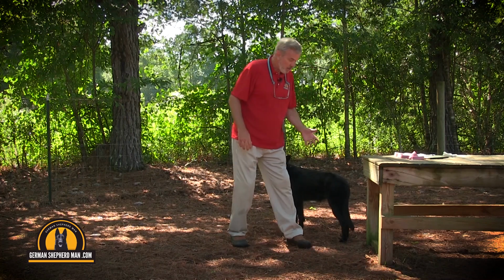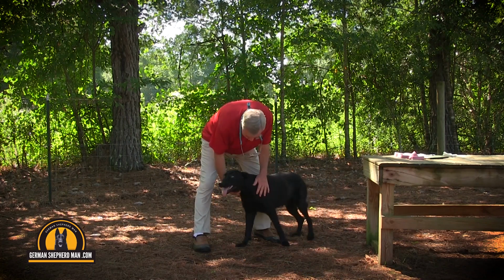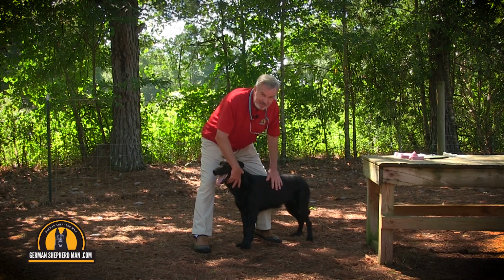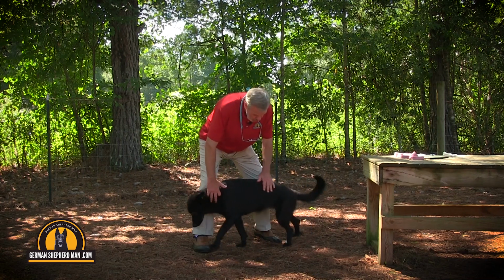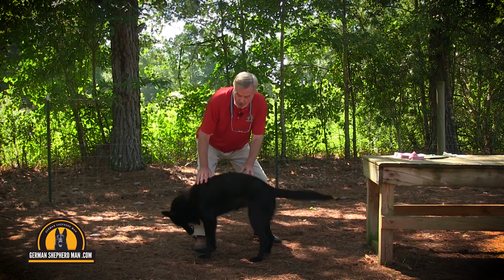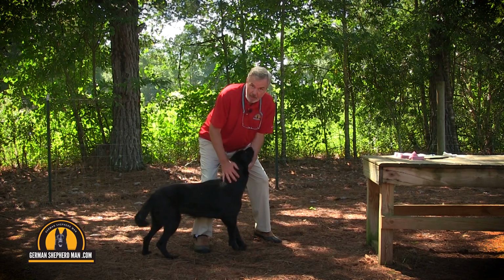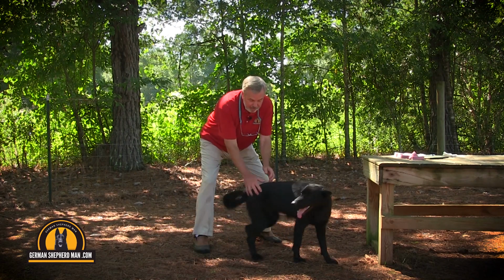Now, notice how thin she is. Yeah, Rachel. That's a sweet, beautiful girl. Notice how nice and thin she is. This is what you want. When you've got a teenager puppy, you want to keep them lean. You want to grow this breed of dogs, German Shepherd dogs, slowly. You want them to eat slowly, but more important, you want to grow them slowly.